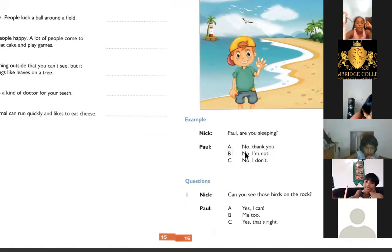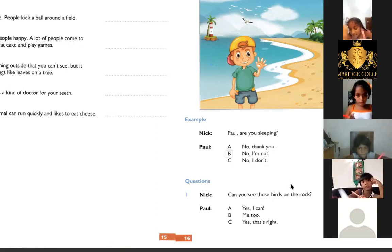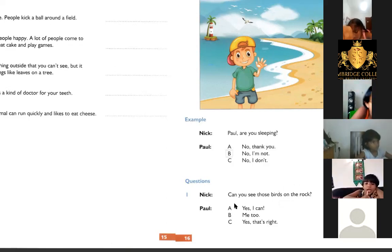We write from question number 1. So let's start question number 1. This is the conversation between Nick and Paul. Can you see those birds on the rock? There are 3 answers. Yes, I can. Me too. Last one, yes, that's right. So what is the answer for the question? Can you see those birds on the rock? I can. Yes, I can.